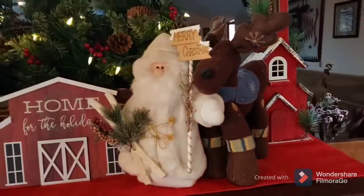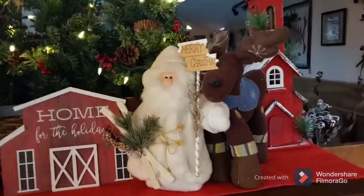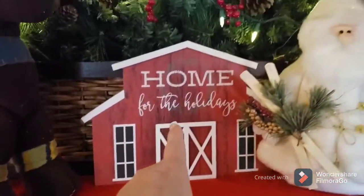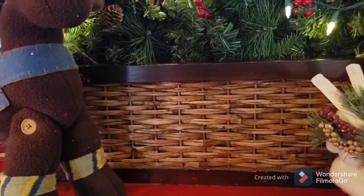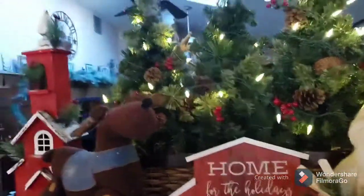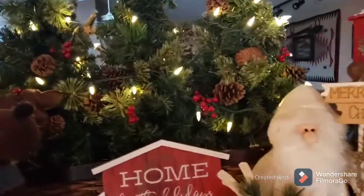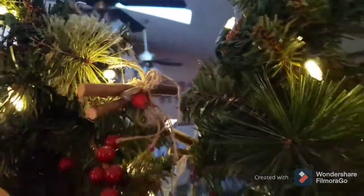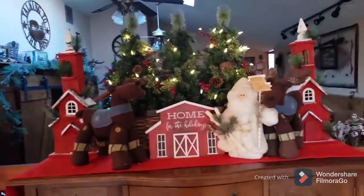And I'm not sure, but I think I picked that Santa up at the thrift store. And I love him too. I love his little face. It's so cute. This is from Hobby Lobby this year. And then I had found this long basket at the thrift store a couple years ago. And I specifically bought these 3 trees to go in that basket. And then I had made some little rustic ornaments to go on them, and just put some lights on them. And that's the display for there.